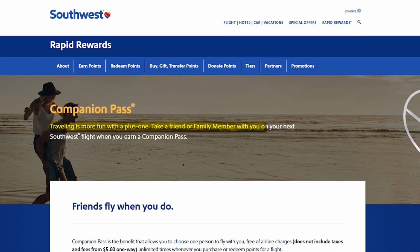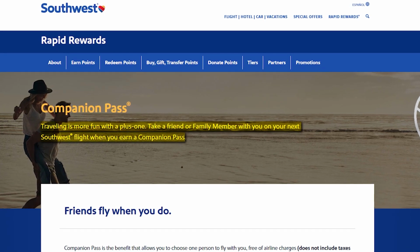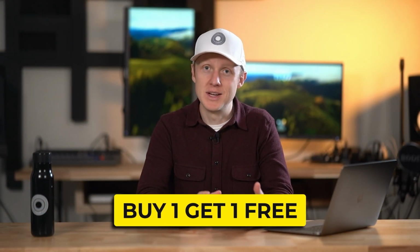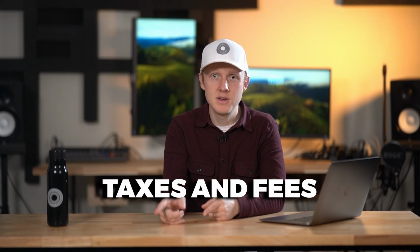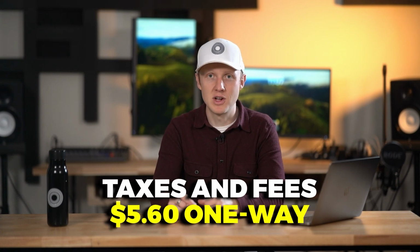Southwest Companion Pass is the best travel perk of any airline, and it gives you a free ticket for a companion anytime you fly as long as there's an open seat. It's basically a buy one get one free deal that you can use an unlimited number of times with Southwest. The only minor catch is that you do pay the taxes and fees one way, which is $5.60.